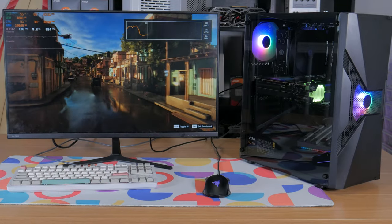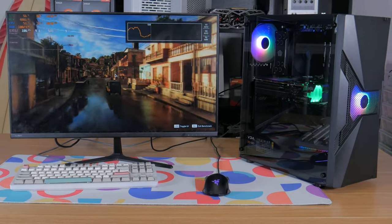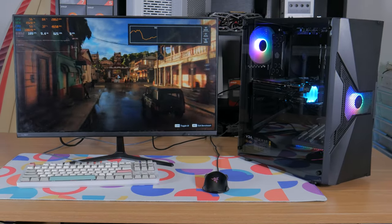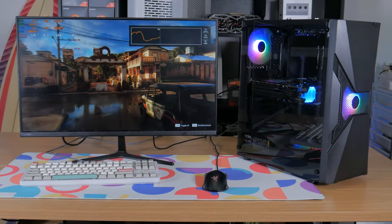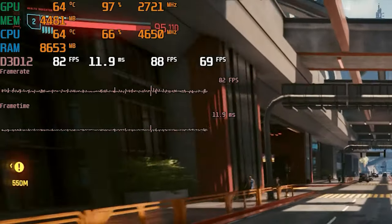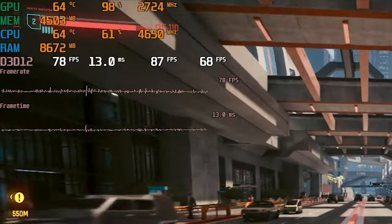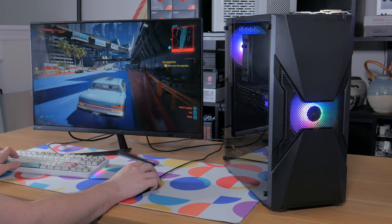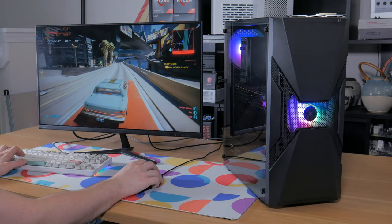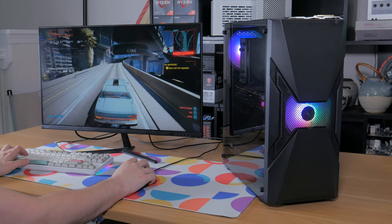So now it's time for the gaming benchmarks. This time I did something different by just having them with some music in the background. Let me know if you prefer this over my normal gameplay commentary. In the top left, you'll be able to see GPU stats, CPU stats, along with real-time frame rate and frame time data. I tried to test a bunch of games, but if there's ones you think I missed, let me know in the comments below. So without further ado, let's get into the benchmarks.